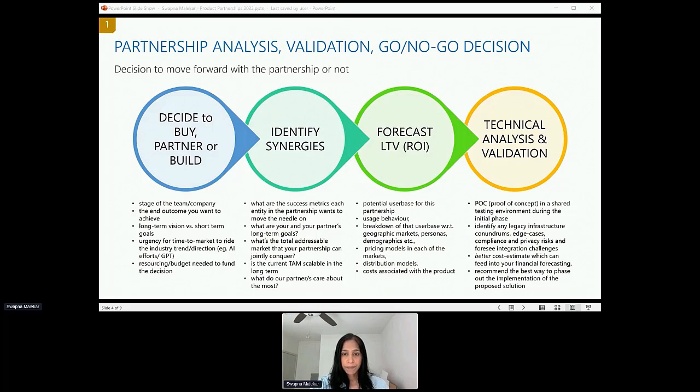And then the third step is forecasting the ROI of the partnership. So all of this, just to take us back one step and look at this at a holistic level, you're still trying to understand if partnership is the right way to go, right? The first one is obviously you are tentatively deciding whether you want to build, buy, or partner. If you do decide to partner with a potential partner, then you will want to understand synergies. Then you will want to understand the financial ROI. Then you will want to do some technical assessment, which is what all these steps are all about.